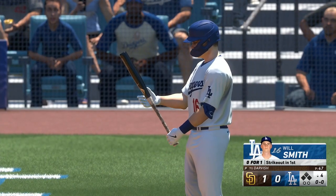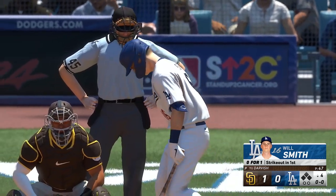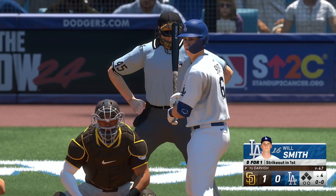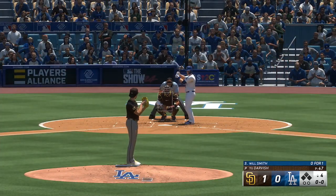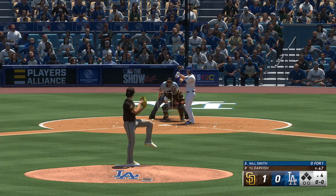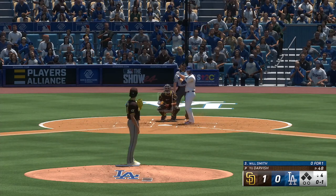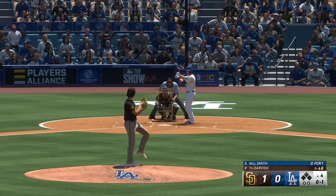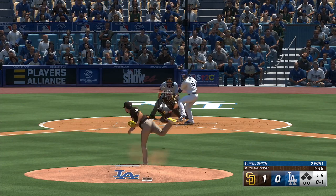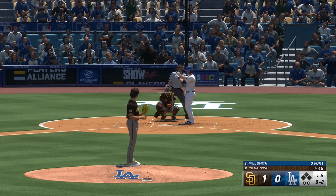Back here with my pal Ziggy. The batter now will be Will Smith. And a pitch. In for a strike. 0-1. He's been pitching well, but going through this middle of the order the second time through, we'll see what kind of adjustments are being made. And there's a strike on the outside corner.